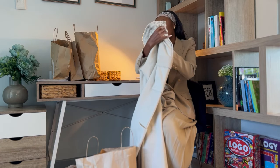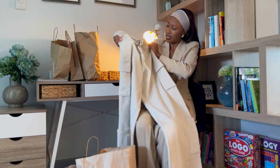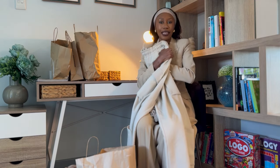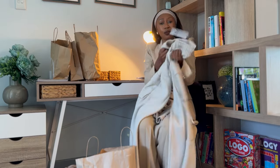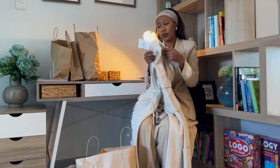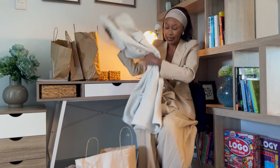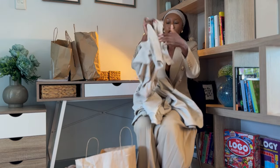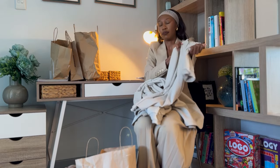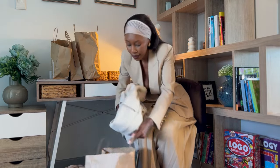Actually, no, this is an S. I didn't know that. I thought it was an XS. Usually for someone my size, I recommend an XS, but I plan to wear it mostly in the winter, so I think the S works. I got the pants for 679 Namibian dollars, and the shirt was 399 Namibian dollars as well. Yeah, that is the second.